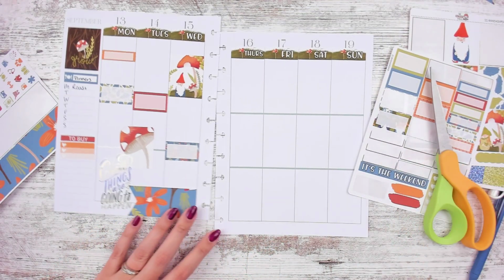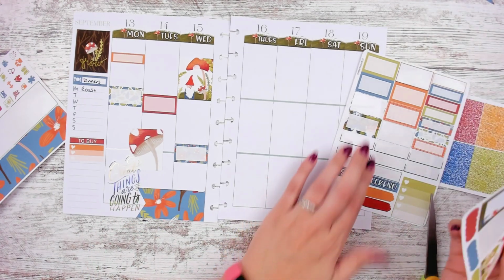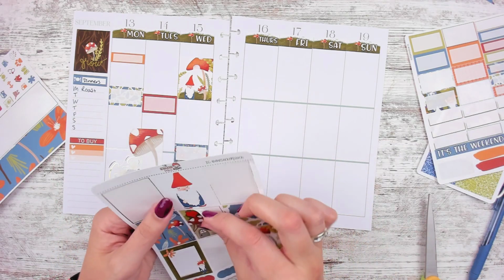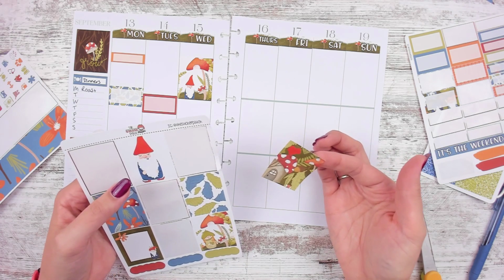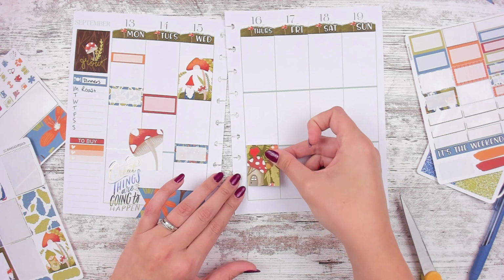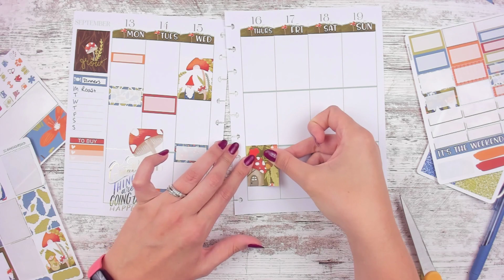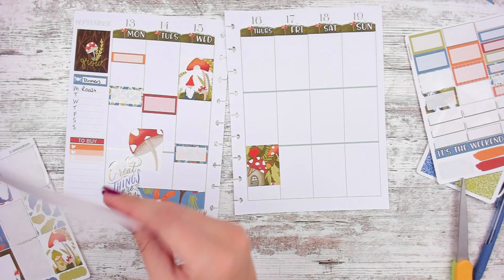Okay, Thursday, I don't think too crazy. Nothing too crazy. Friday is his picture day. I know that much. Okay, I really like this little gnome picture. That one's adorable. So I need the little gnome house. I think I want to put this one probably up here. Cover up that line. Goal is to cover up all those lines. That's kind of my planning style.